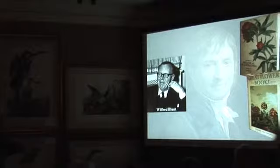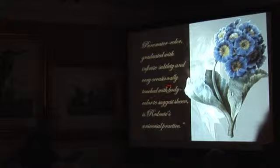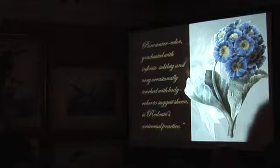Wilfred Blunt, author and scholar of botanical art, used these words to describe Redouté's technique. Pure watercolor, graduated with infinite subtlety, and very occasionally touched with body color to suggest sheen, is Redouté's universal practice. The words of a scholar? Here are the words used by the master himself.